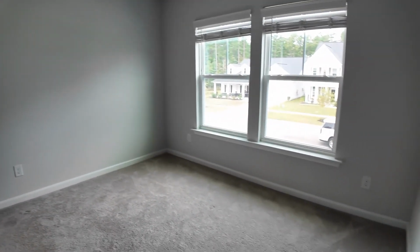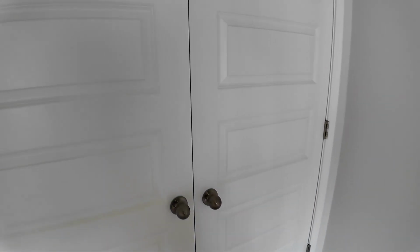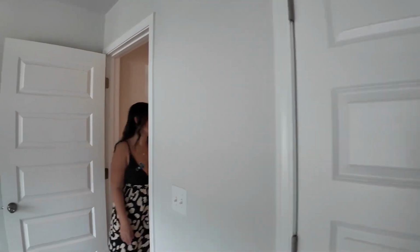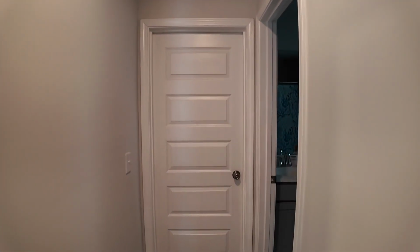Another bedroom. A little bit smaller than the last one. But another closet. I mean, you need that storage. If you're going to do one thing in South Carolina, get the storage. Get as much storage as possible, because there's no basements here. All right, let's check out another bathroom. Another bathroom?